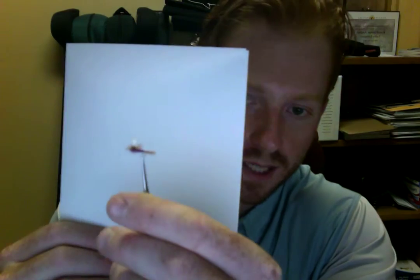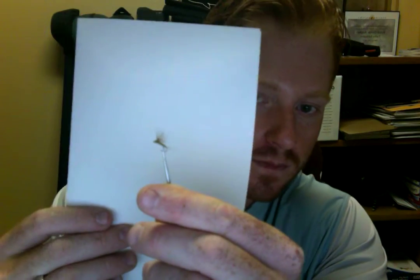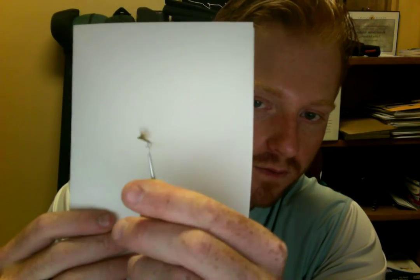The Comparadun, really good fly in the fall. And then Bob Quigley's Hackle Stacker is probably my breadwinner pattern in the fall. Real slight profile, great fly, 18 or 20. Those are kind of all olive to dark olive bodies with the exception of the Purple Parachute.